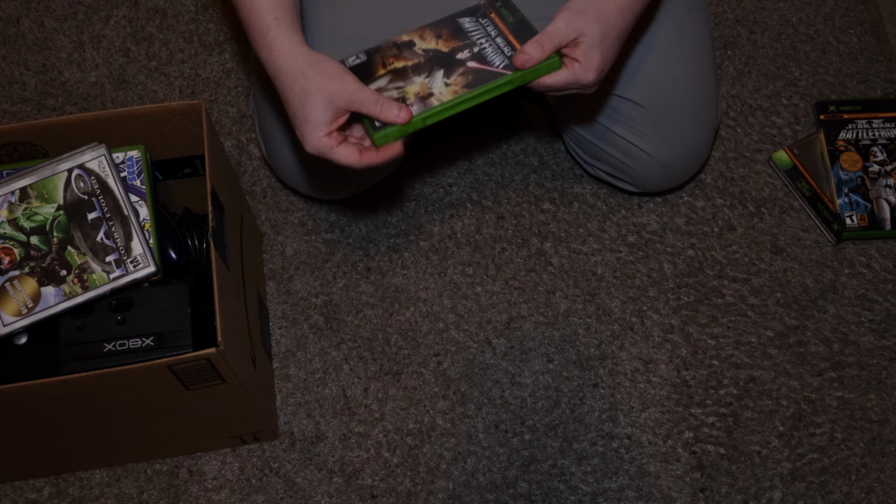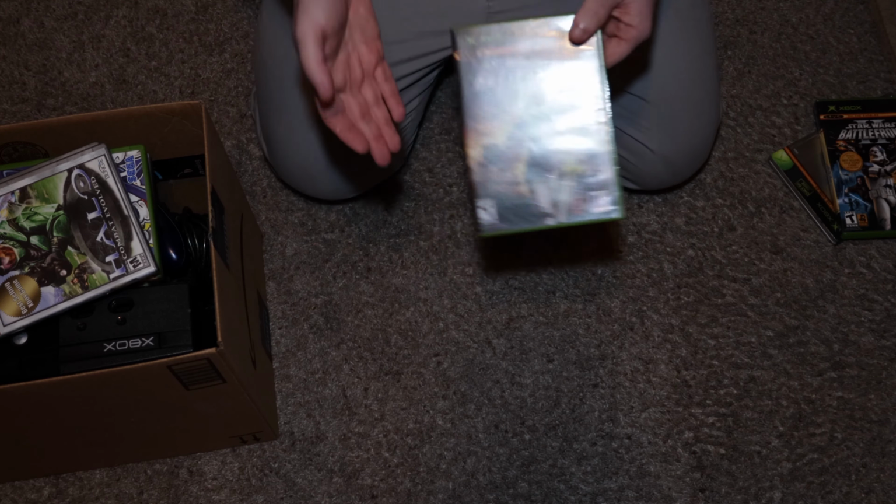I didn't check to make sure any of these had the manuals or the discs because I met the person face-to-face at their house, and I wanted to get the F out of there.